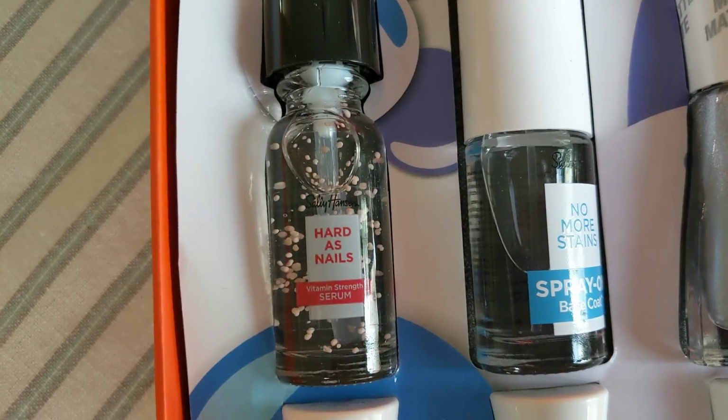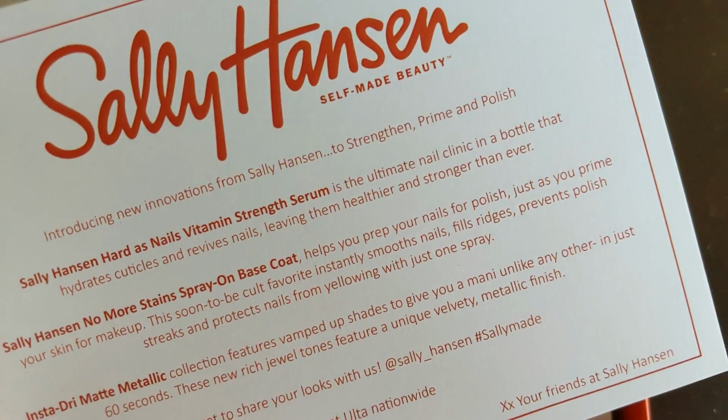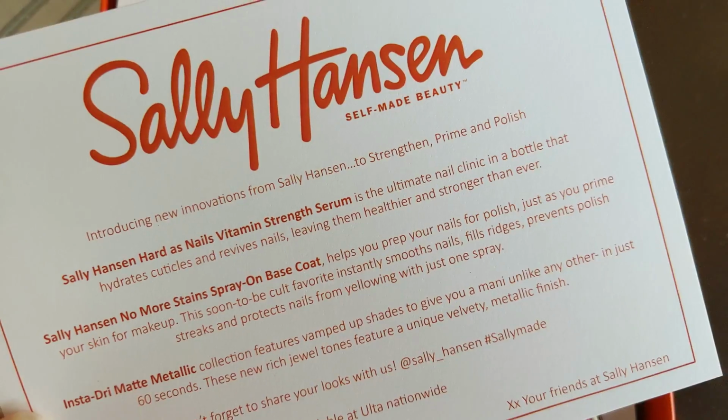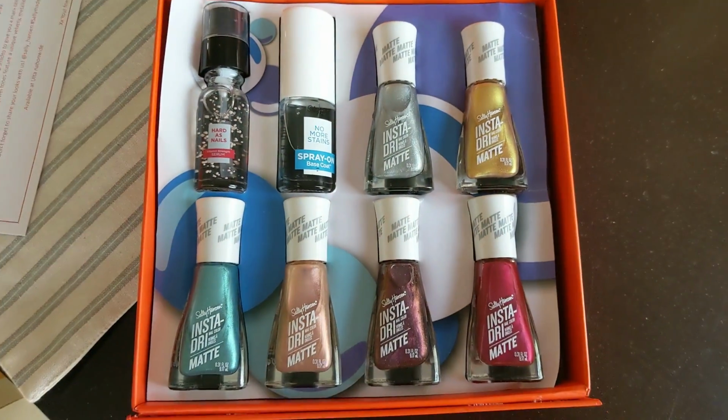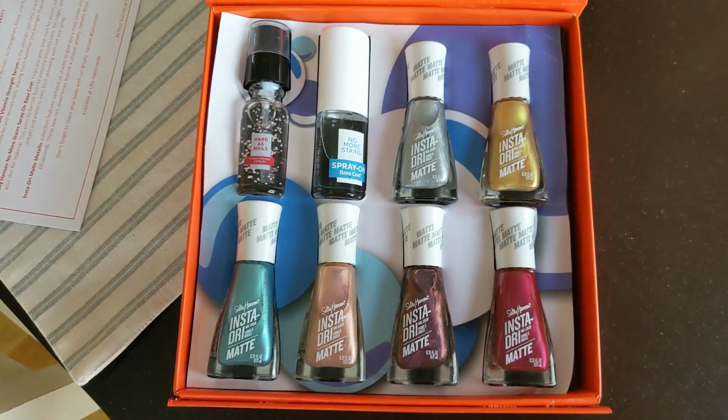And then there's also this Hard as Nails Vitamin Strength Serum, and this one says it's the ultimate nail clinic in a bottle that hydrates cuticles and revives nails, leaving them healthier and stronger than ever. So very excited to try all of these out. I can't wait. So thank you so much to Sally Hansen for sending this over.